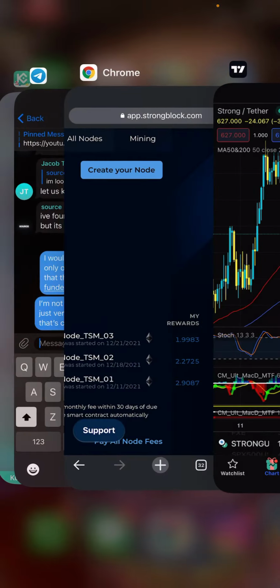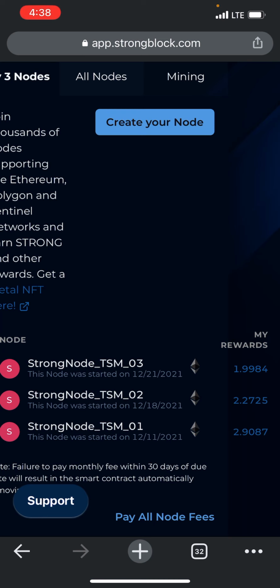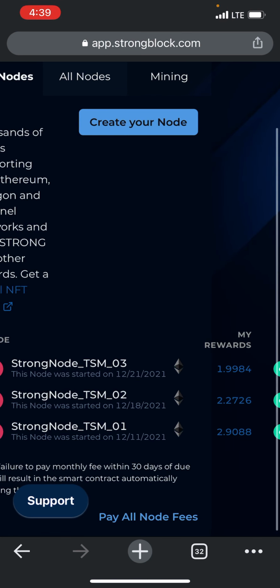I did purchase my nodes roughly, I don't want to say the bottom, but closer to the bottom than where we are now, because right now we are at 627, and I think the lowest it hit was a little bit under 400 bucks. So I bought them between 430 and 450. For my very first node, I'll go to the upper side and assume that I spent $4,500. As of right now, it's almost 50% paid off after 1 month.